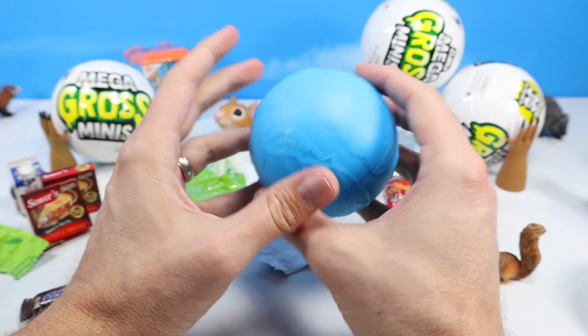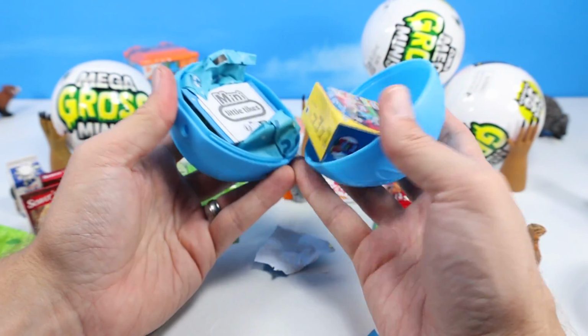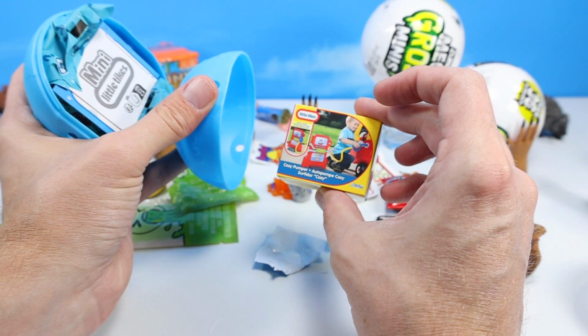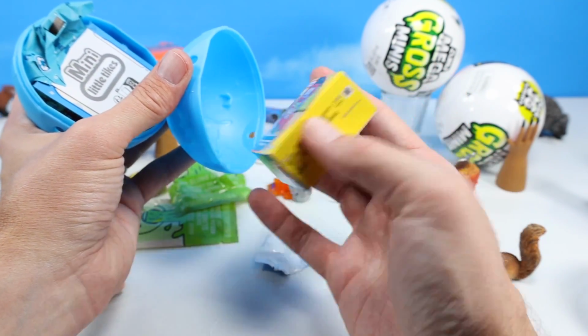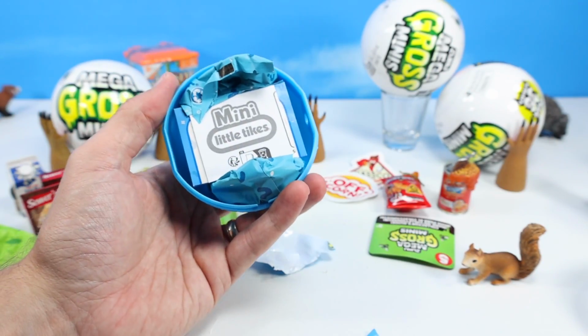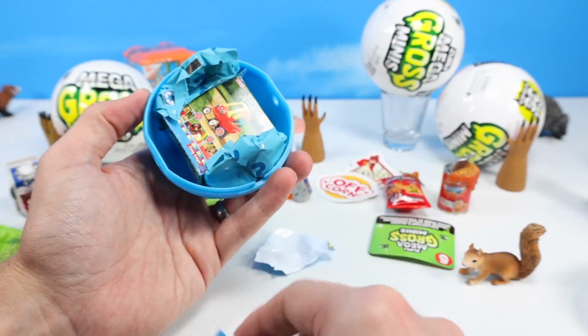Alright, this one looks different for some reason. Why does this one look different? I pulled it from my bin. What? Cozy Pumper Auto Pump Crazy. What? This is not a gross mini. Oh, I've got the mini Little Tikes out again. Oh gosh, how did I get this out?